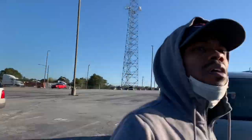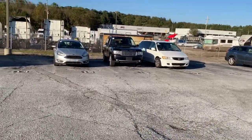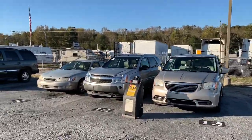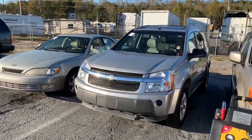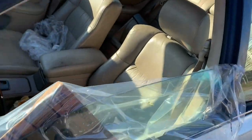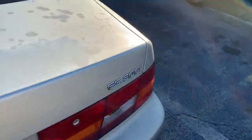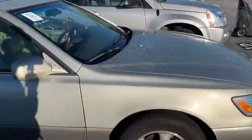But y'all see what's going on. Let's look at this Lexus real quick before we wrap this up. Oh nah, that one was here last week, I think. Let me make sure. So I remember the window. Damn, yup, 351,000 miles on a 1998 Lexus. God dang. Y'all heard me right. 350,000 miles. Woo-wee. That's a Lexus for you, boy.